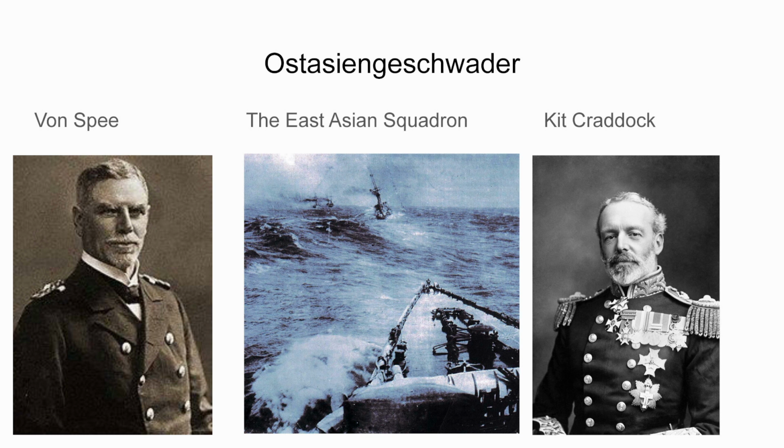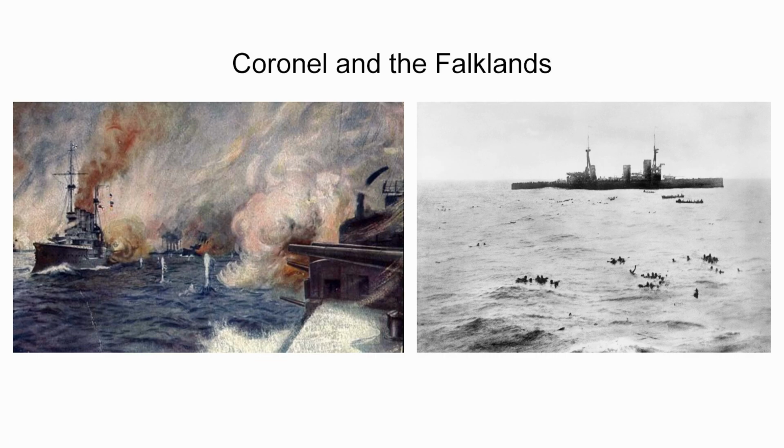However, they bumped into Kit Craddock, on the right, whose American squadron had come up looking for any German raiders. What follows is the Battle of Coronel. The painting on the left, they didn't get that close at all, but it was a massacre. Von Spee just absolutely dominated the ships. I'm not going to go into the whole campaign, but both British armored cruisers were lost with all hands.